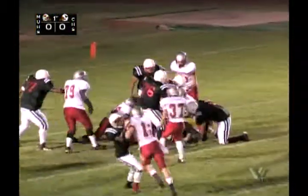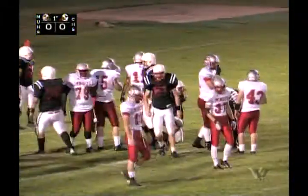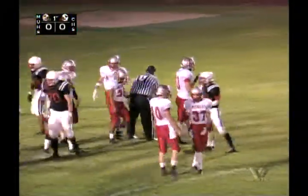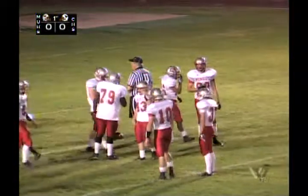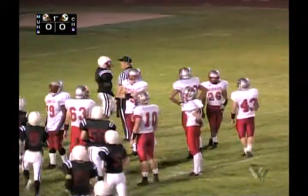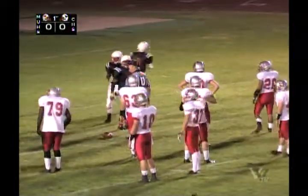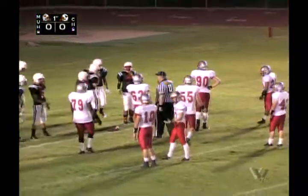Here come the Colts trying to run again up the middle. The Marauder defense will have none of that. A second effort pushes the ball out to about the 4-yard line, maybe closer to the 5, where it's going to be 4th down and 5 now for the Colts. Marauder defense keeping them pinned deep. The problem is Mingus had it 1st and goal from about the 9-yard line on their first possession and couldn't get it in.